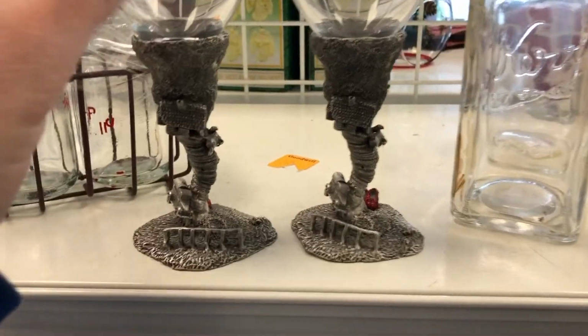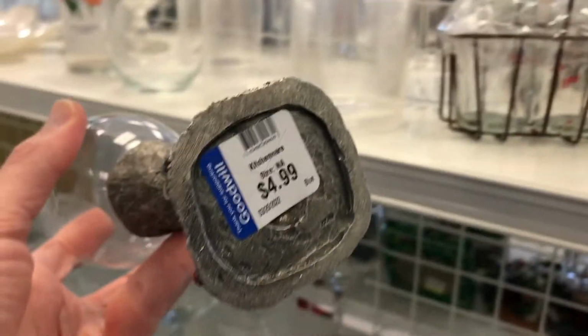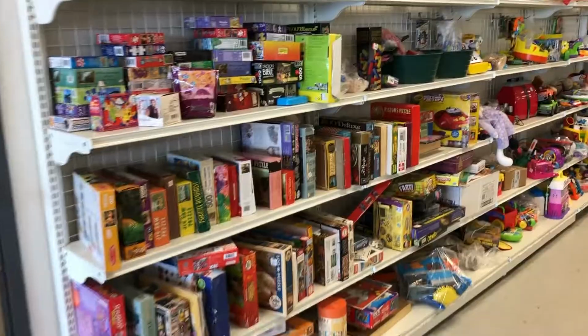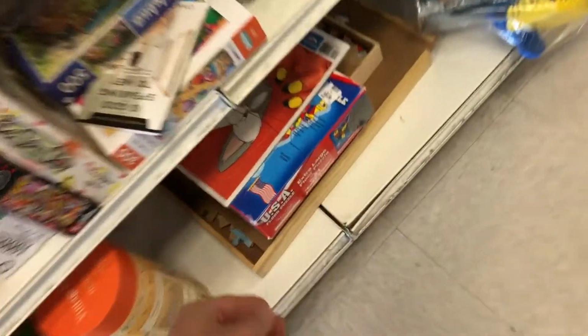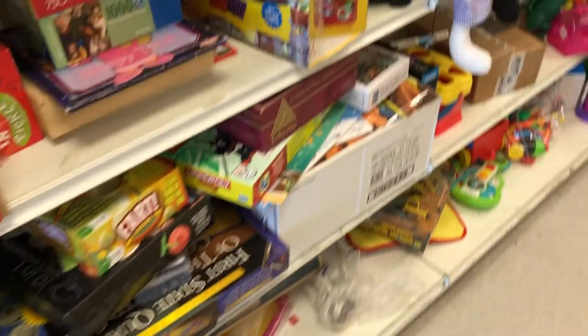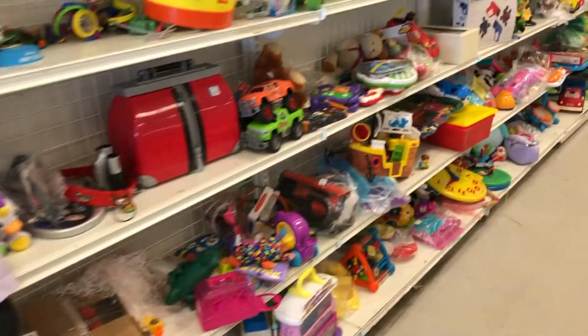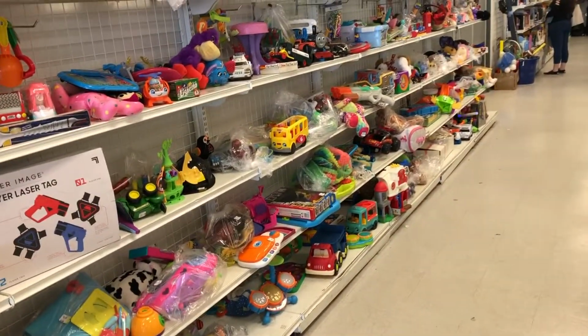They have these kind of neat Wizard of Oz glasses, right? Ruby red slippers, a tornado, $5 each. I have no idea if they were worth it. I don't really do that kind of stuff. They did have pretty good shelves of toys and games. Kind of a funny Bugs Bunny puzzle. This was the day to find puzzles, I guess. Mostly new, as you would typically expect. Yeah, but you never know if you're going to find something fun or interesting.